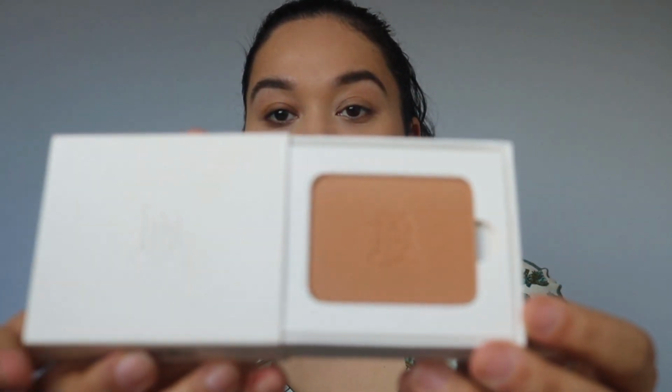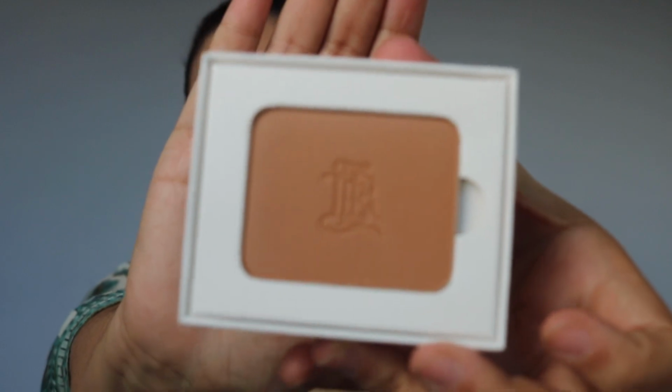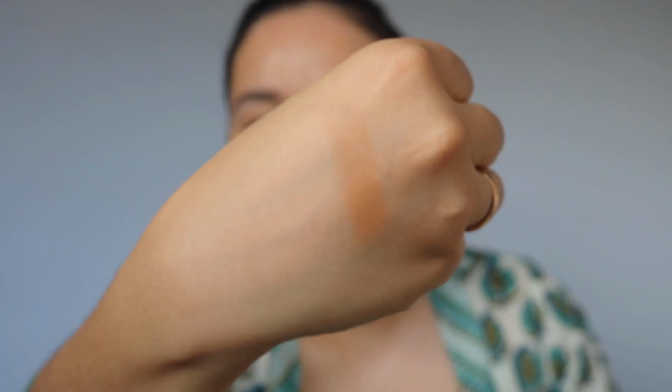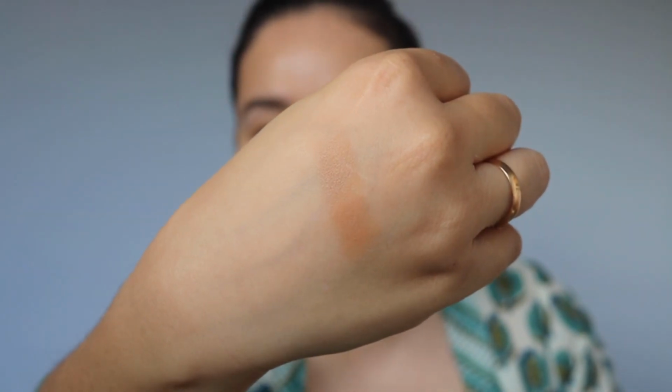So if you don't get the compact, you'll get the bronzer like so. You get it in the cardboard packaging, which is incredibly nice. And there is the logo right there. Let me swatch this bronzer. Ooh, it feels soft and creamy. And this is the swatch. So it is the fairest shade.